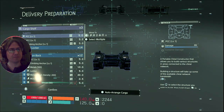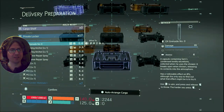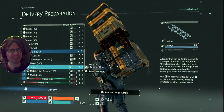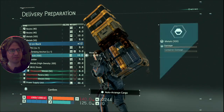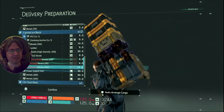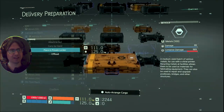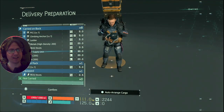Right, cargo shelf, right. Place these into the private locker. Again, we've got a million things in the private locker. Okay. Ladder. Right, okay, so we've got too many things. Metals, high density. Okay, right, so we needed them for the thing though, didn't we? Do we need the high density metals? Right, that can go. Okay. Place all of those in the private locker. Right, now we've got enough room on our back for the things.